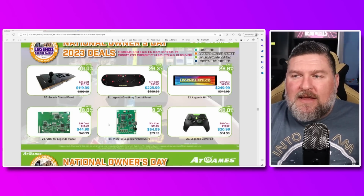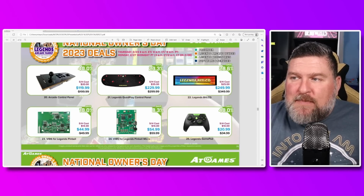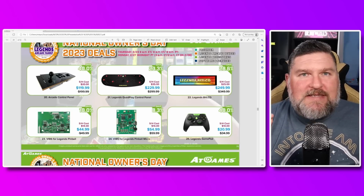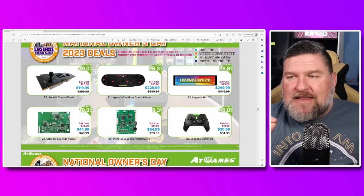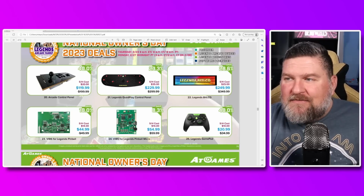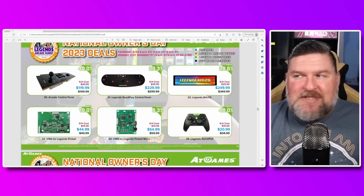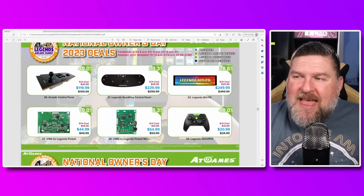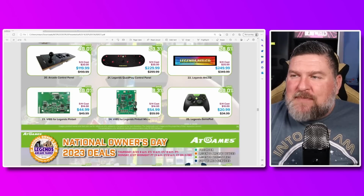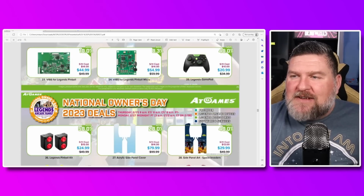Highly recommend. We've also got Vibs for Legends Pinball and Vibs for Legends Pinball Micro. Very small discount, 8.3%. I'd actually leave the discounts off that altogether and just say, hey, save $5, because the percentages don't do a lot to offer that. But I've got to get a Vibs for my Legends Pinball Micro, so maybe I'll jump on it. I don't think I can get it here in Canada. I'll have to figure something out.